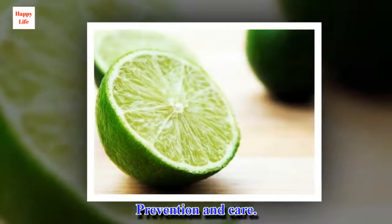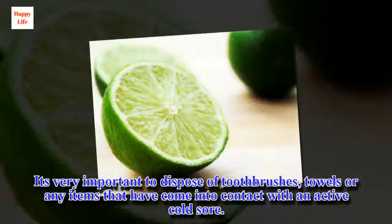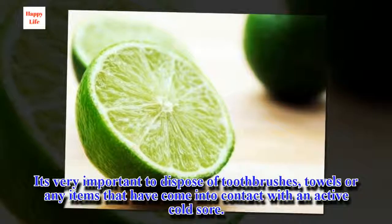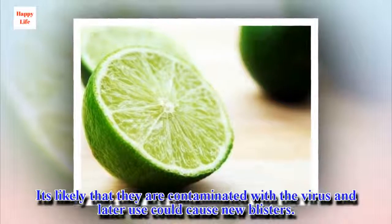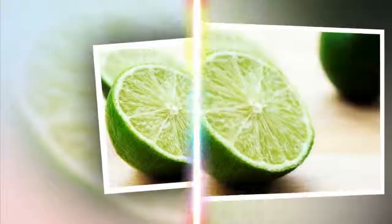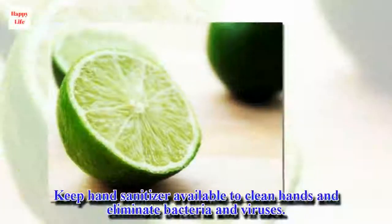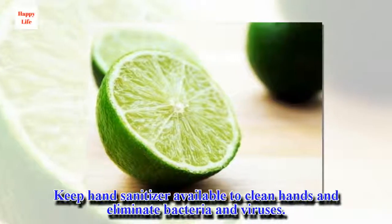Attention and care. It's very important to dispose of toothbrushes, towels or any items that have come into contact with an active cold sore. It's likely that they are contaminated with the virus and later use could cause new blisters. If possible, avoid reusing cups, forks or other dirty items. Keep hand sanitizer available to clean hands and eliminate bacteria and viruses.